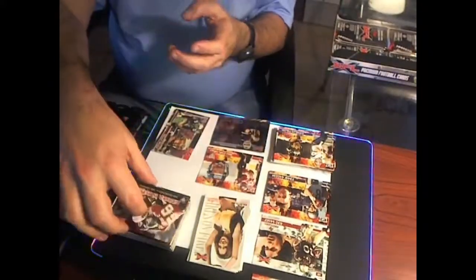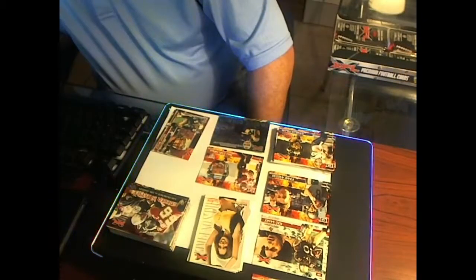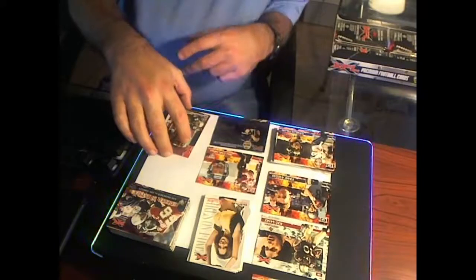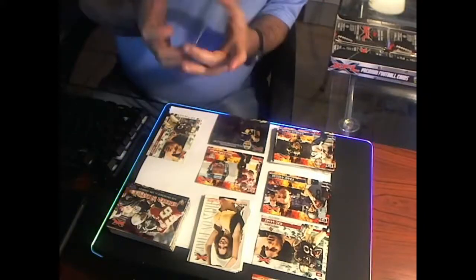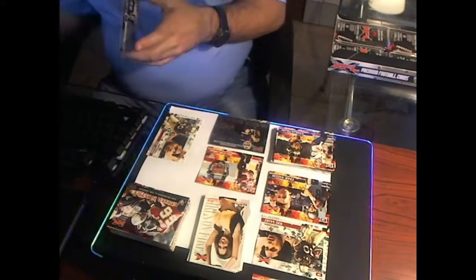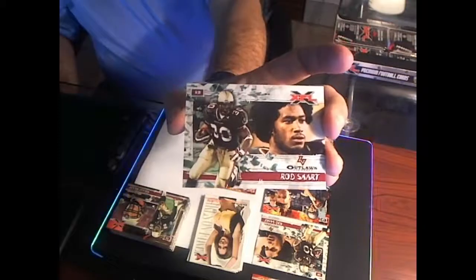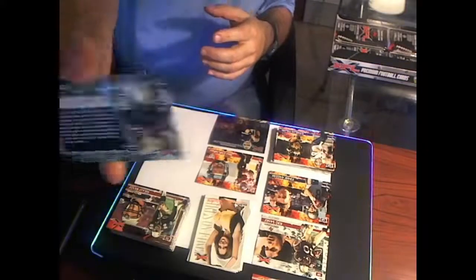In fact, it is. Now the loaded locked in battle cards, there's four of them, 1, 2, 3, 4. 3 of the 4 are valuable in value, and the last one is worth less. Second to last card, Ricky Brady again, not Tom Brady, but Ricky Brady. Card 22. And of course, we showed this to you on the back. Rod Smart, he hate me. Card number 70.